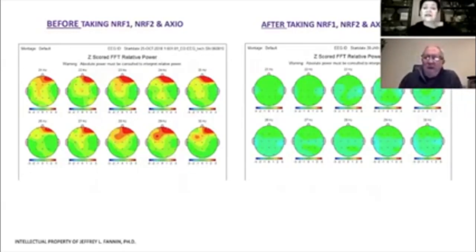So basically you're saying that, in 12 days, giving your patient the Nrf2 activator, the Nrf1 activator, and the Axio, that literally the cells have started to repair themselves enough in 12 days. Well, I think it's hard to explain it as the cells repairing themselves. I think, yes, that is the answer. But again, this is an N of 1. We have one person here that we're dealing with. But I think it demonstrates that something very dramatic is happening here, and something that is out of the ordinary.